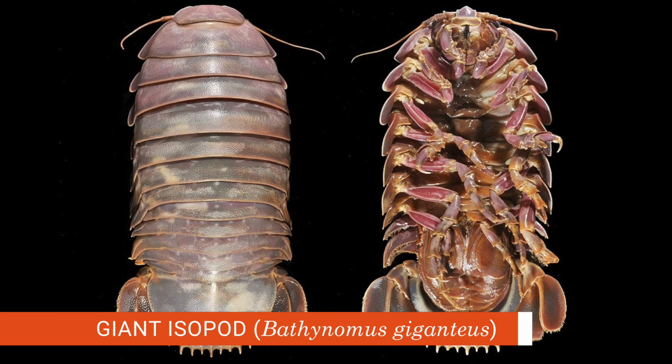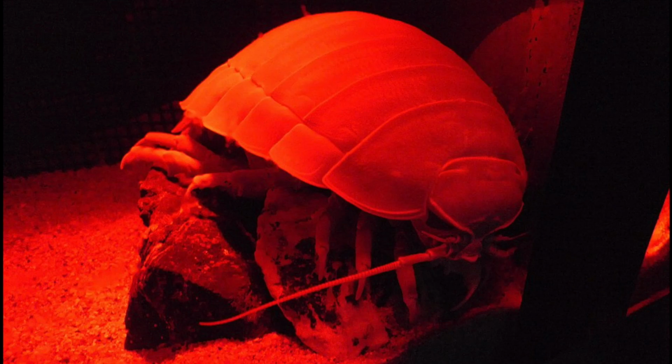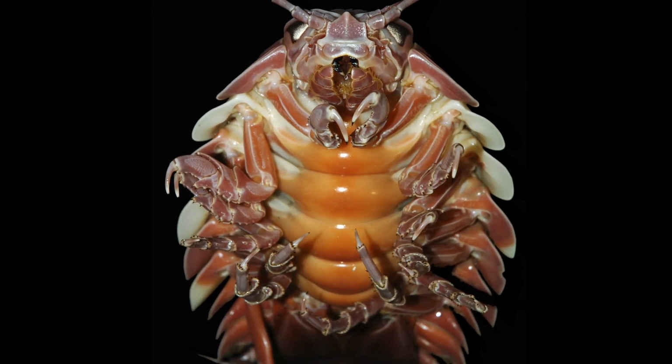This is Bathynomus giganteus. It is the giant deep sea isopod. It looks very much like a roly-poly because it's very closely related to a roly-poly. They, just like a roly-poly, can ball up to defend themselves, which is super cool. It's like a little armadillo. And then, like most other arthropods, they've got a ton of jointed legs, and they have a hard exoskeleton to protect them from anything that might crush them or want to eat them.